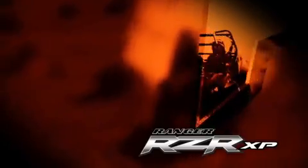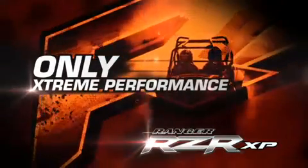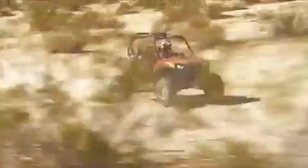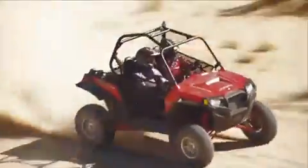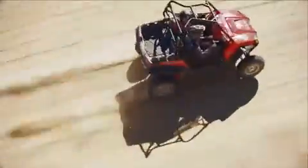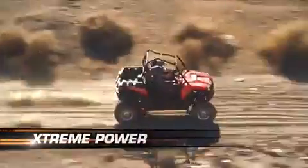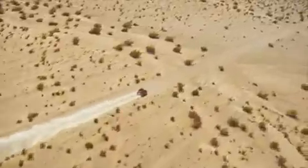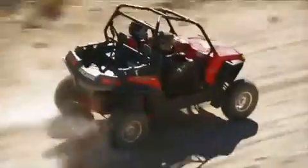The all-new Ranger RZR XP is the only extreme performance side-by-side. This is the RZR platform taken to the extreme. It's powered by a new twin-cylinder, 4-valve, dual overhead cam engine cranking out 88 horsepower. It's got the industry's highest power-to-weight ratio and rockets off the line.